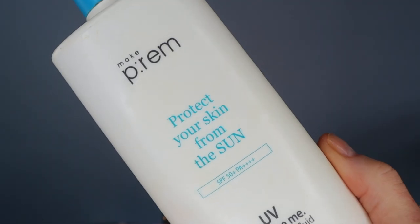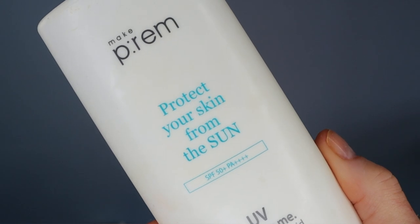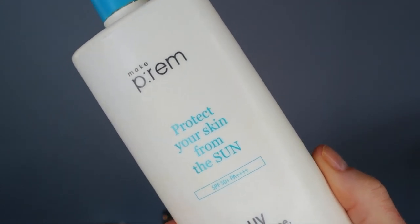The next sunscreen I want to talk about is the Make Prem sunscreen. This is another Korean sunscreen. It's an SPF 50 and a PA ++++. So that's four pluses, which means this is the ninja sunscreen. This retails for $32 on Yes Style, and it's a whopping 6.7 ounces.